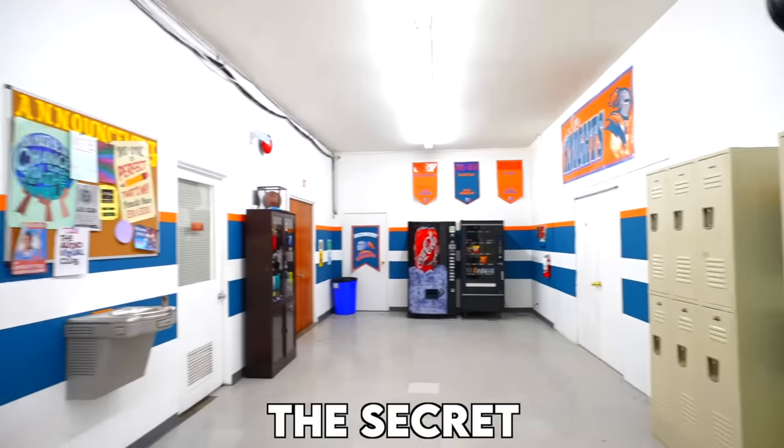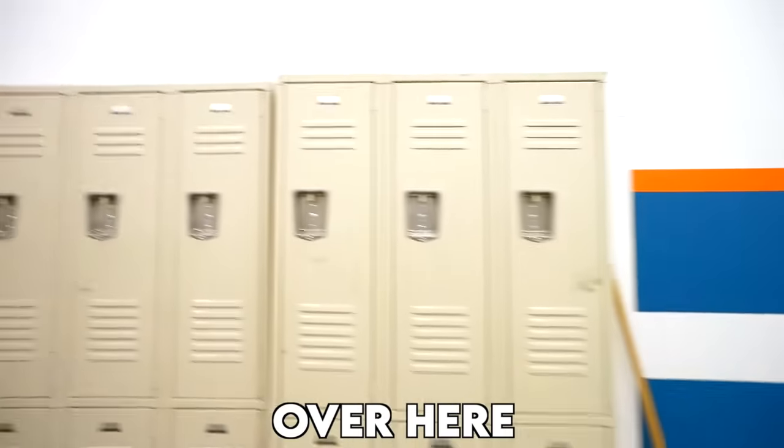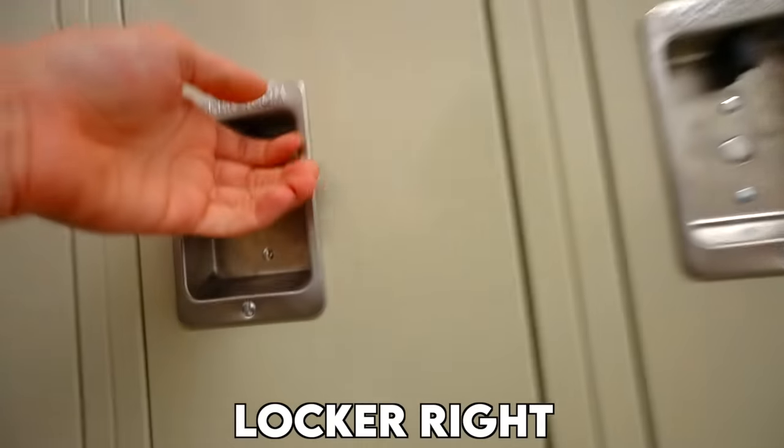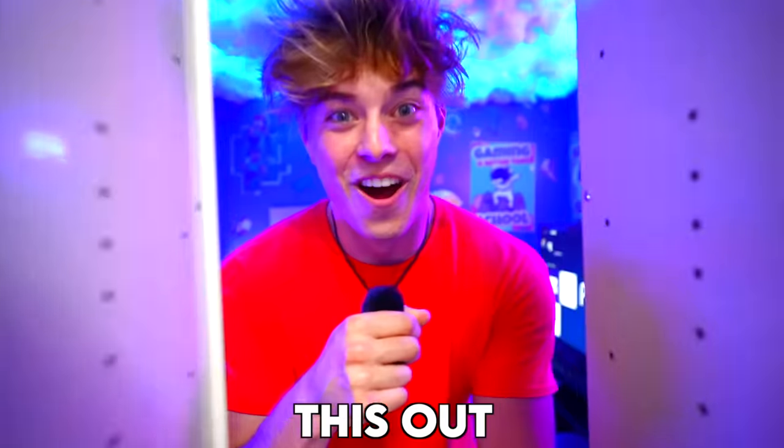Guys, can you see where the secret hidden room is at? It could be somewhere over here. It could be over there, but guys, you were wrong. I am actually inside of this locker right here. Check this out. Oh my God.